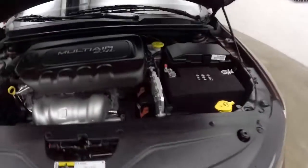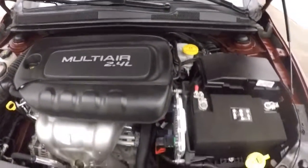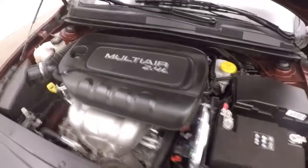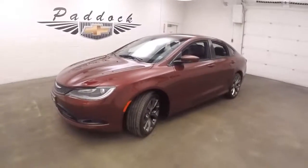And nice alloy wheels. And a 2.4 liter. Chrysler calls it multi-air. Gives you plenty of power and good on gas. 2015 Chrysler 200S.